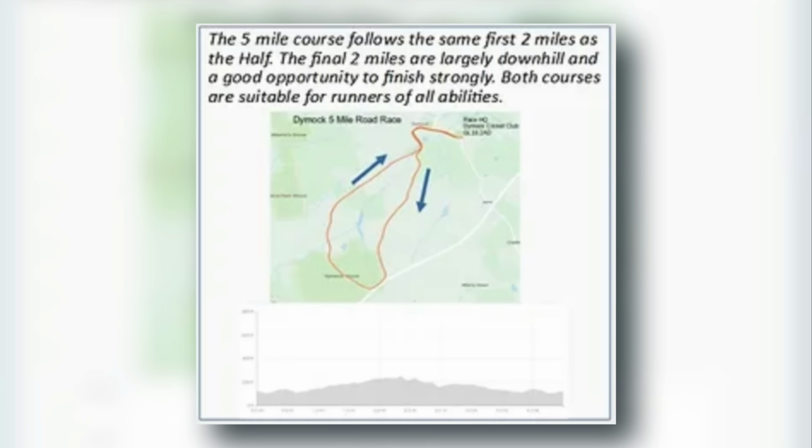The week after, I have a local small race in Dimmock, which is a village 25 minutes away from me. They do a 5 mile and a half marathon option. I am jumping in to the 5 miler. It's slightly up on the way out, you loop round and slightly down on the way back. Very excited for that one. As flat and fast as you can get out on those type of country lanes. Not perfect, but it'd be good to go and spin the legs nice and fast.